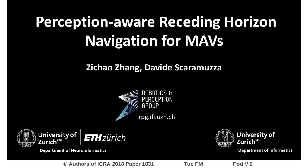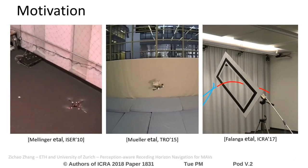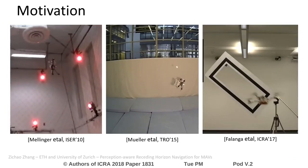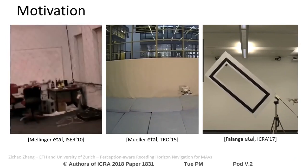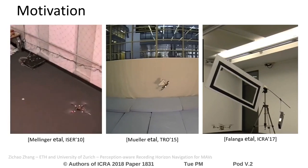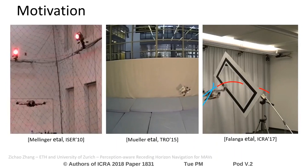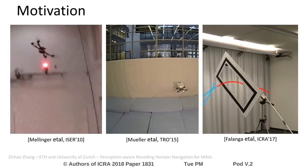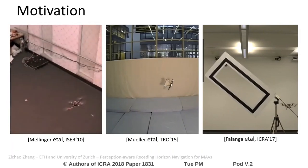In this work, we present a perception-aware receding horizon navigation approach for micro-aerial vehicles. MAVs are versatile and agile. Researchers have demonstrated impressive aerobatics with MAVs, such as doing a flip, catching a flying ball, and flying through a narrow gap. Moreover, when we equip MAVs with onboard sensors, they have the potential to operate autonomously using only onboard sensing and computing. However, there are still many challenges before we can deploy such powerful platforms in the real world.